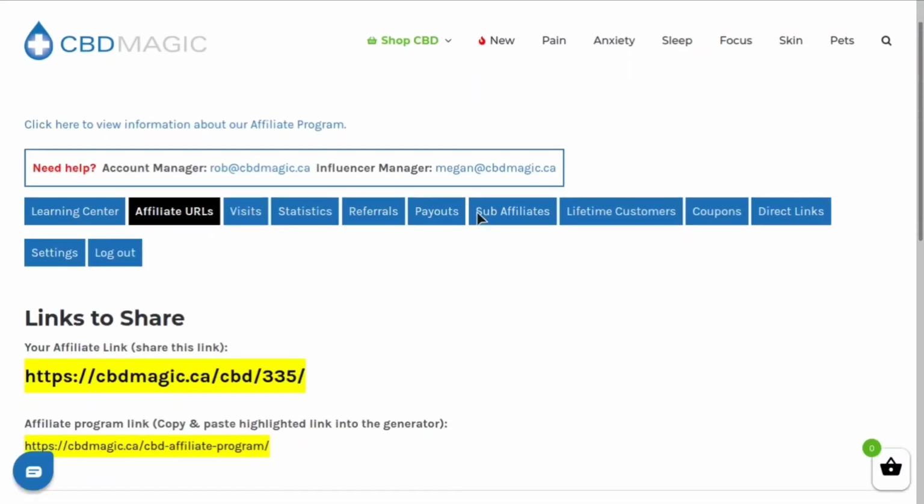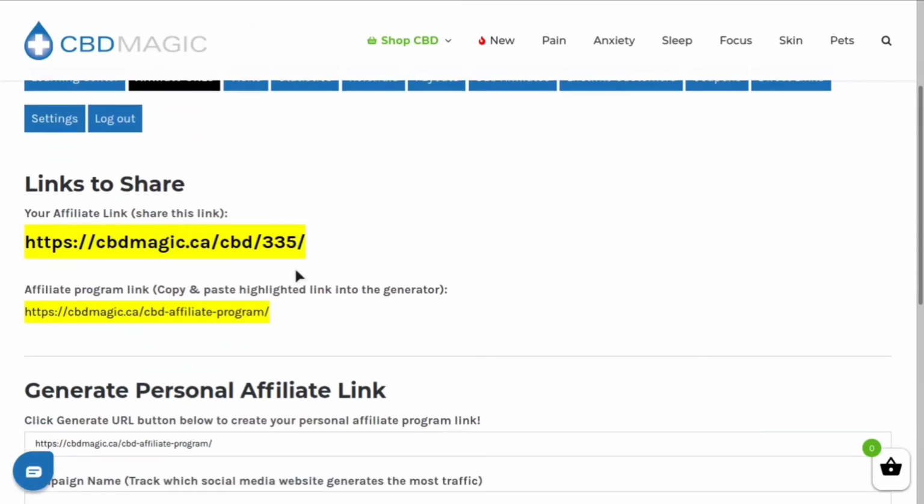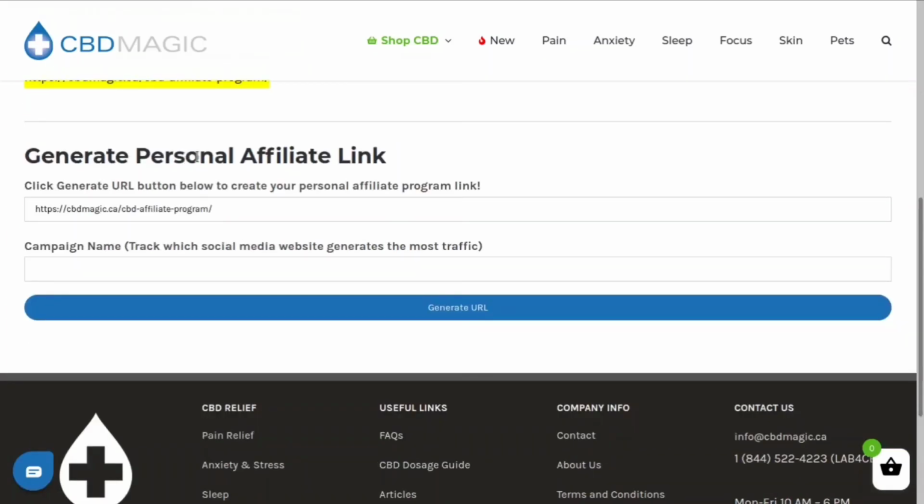This is where you'll get your affiliate URL, so you can see your URLs right here. On top of that, you can create custom personal affiliate links, so you can link, for example, to the CBD affiliate program page. That way you can refer to tier affiliates very easily.